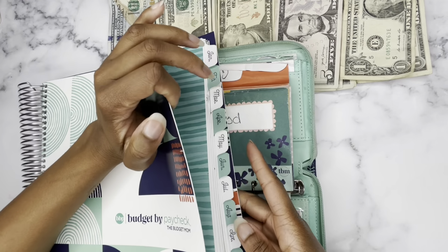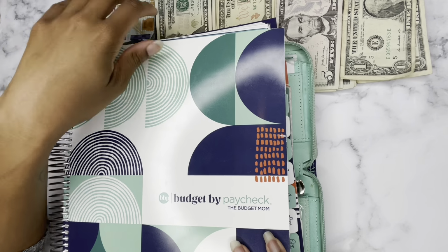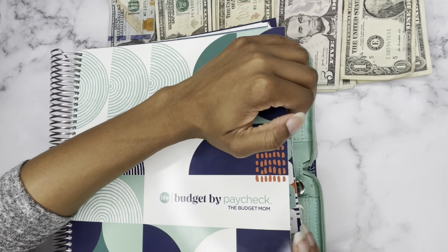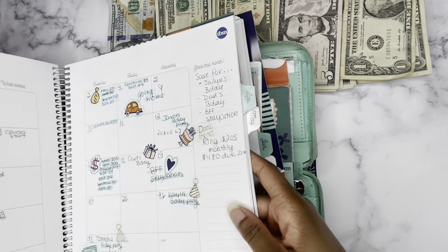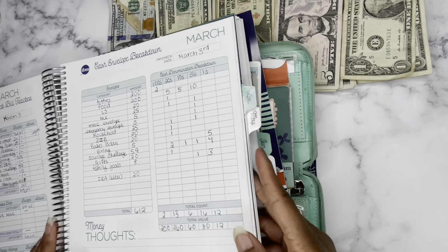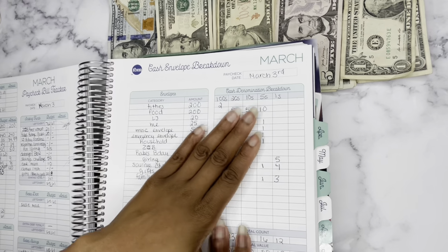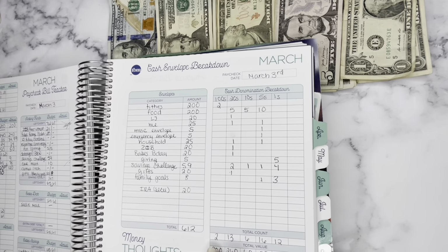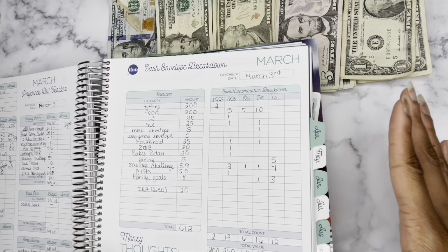But in my budget by paycheck workbook, this is from the Budget Mom that I use for my budgeting and my cash breakdown. The cash breakdown is what I use to determine what denominations I'll be putting in which envelopes. So you'll see that here. Most of the time I just try to do the simplest form. The only thing I'm really particular about is my food category. I like to normally keep that in fives and tens.